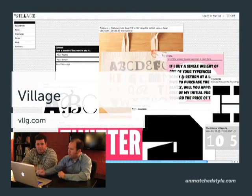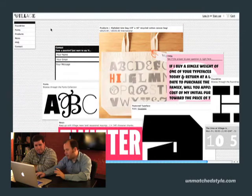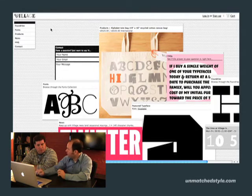Let's look at Village. This is a font foundry. Actually, they're not a foundry. They sell fonts. They represent multiple foundries. You can buy fonts on their site. Right. Let me refresh here to show you what happens whenever you.